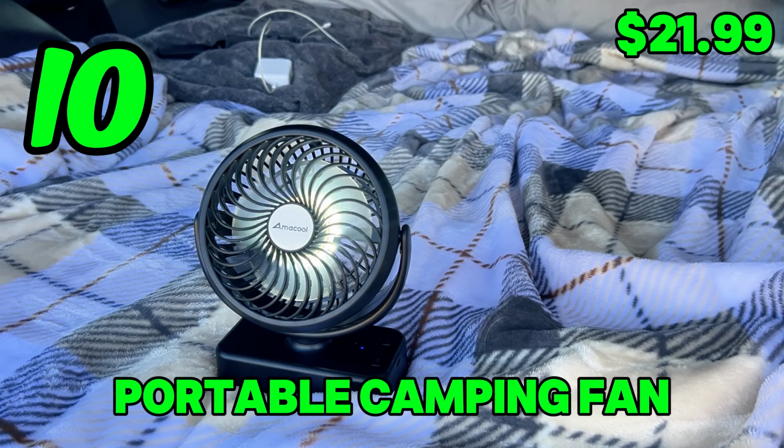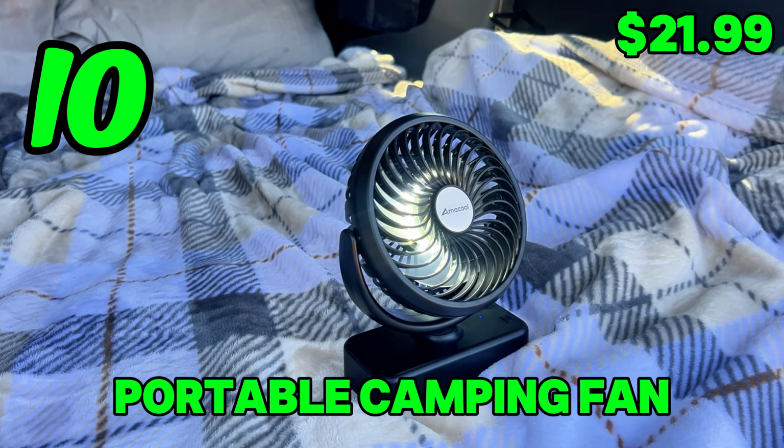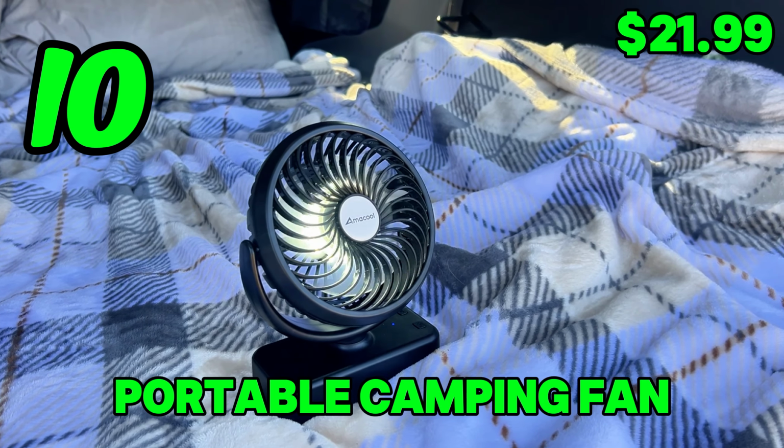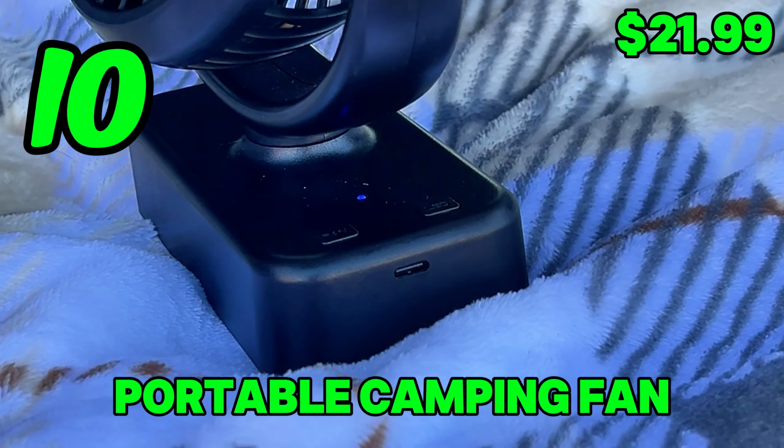At number 10, we have a portable camping fan. This comes with 3 different fan speeds, also 3 different lighting fixtures. This gets charged by USB-C with a long-lasting battery life. This comes in at $21.99.